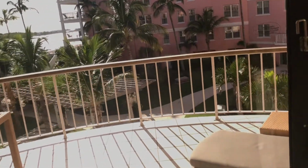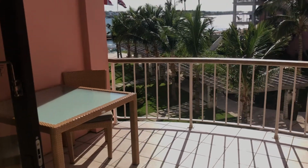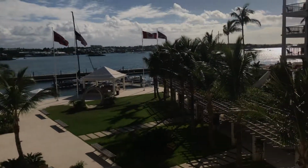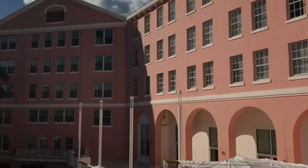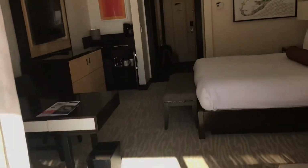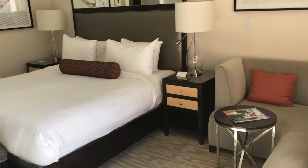Then of course my favorite part, you come out onto this beautiful balcony, overlooks the harbor. Comes with a nice chair and a table. And that is a typical king room at the Fairmont Princess in Hamilton, Bermuda.